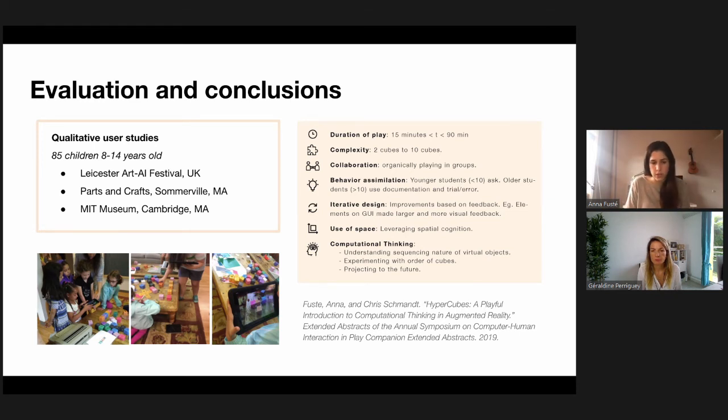They were able to think, okay, if I put this configuration in the space, this is going to happen. How do I do this to get to this thing? They wanted maybe a virtual object to get to a wall, and they were trying to make this configuration so that it happened. So it was nice to see this projecting to the future.